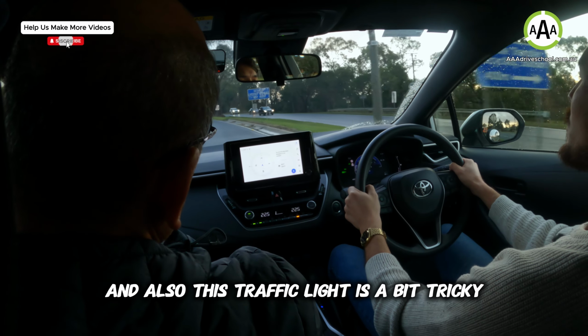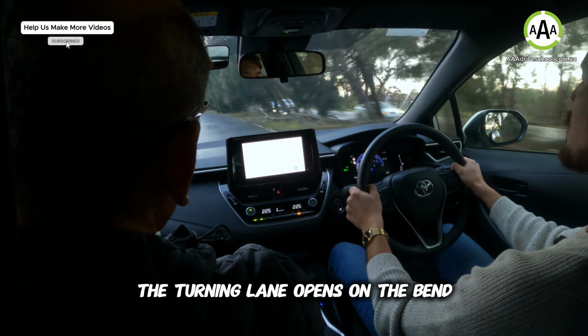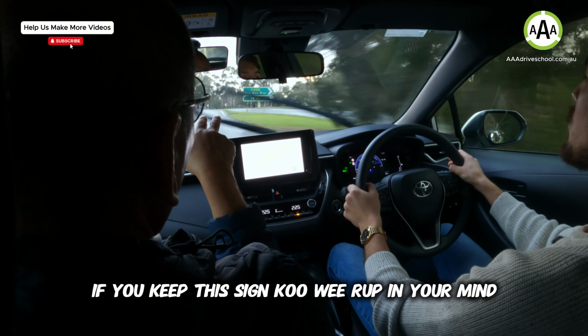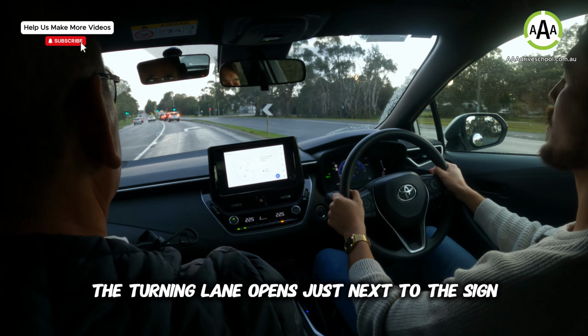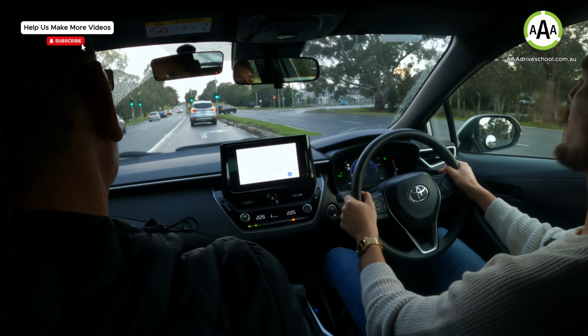Also this traffic light is a bit tricky. It's a bit too long. The turning lane opens on the bend, so you cannot see the lights and it's too far. If you keep this sign in your mind, you will know straight away the turning lane opens just next to the sign on the right.